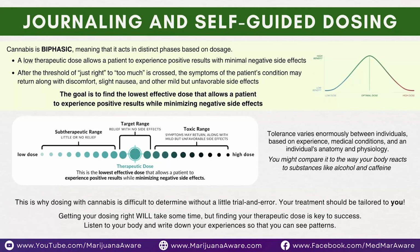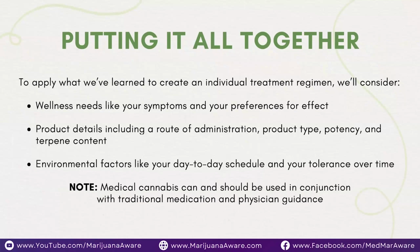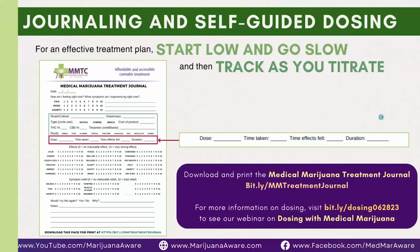Absolutely. And part of being on this journey is keeping track of what has and has not worked for you. So that's the self guided dosing part. All right. So let's put this all together. Yeah, let's put it all together, Amy. So let's go over here and take a look at this.